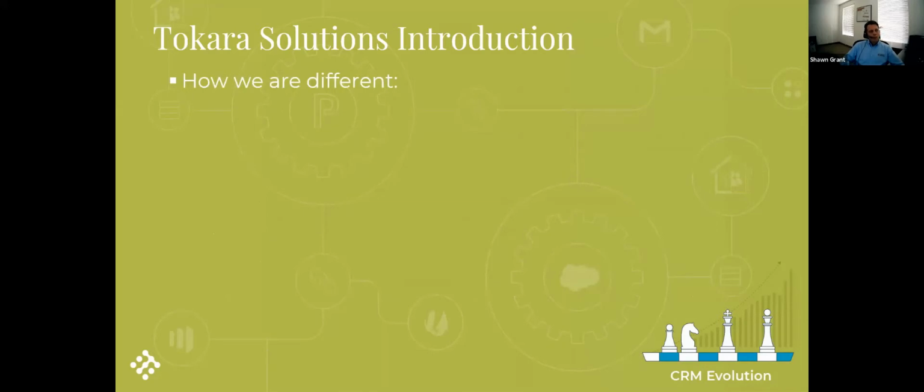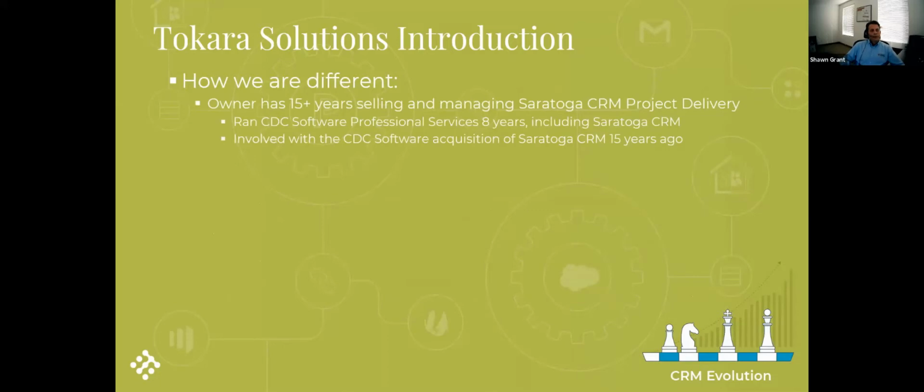Very good. So just a little bit more about Tokara and how we're different. I've been selling and managing Saratoga CRM project delivery for a little over 15 years now. I mentioned before, I ran CDC Software Professional Services for 8 years and North America Sales for 3, so I was there for 11 years at Pivotal CDC. I became involved with Saratoga when CDC Software acquired Saratoga. I was part of the due diligence team, went on site, and worked with Jenny Pang, Denise Rod, and a gentleman by the name of Bruce McIntyre, some of you might remember. I was involved with the professional services. When we acquired them, I managed Denise and she managed the team. That was the beginning of me learning everything there is to know about Saratoga, the product, and the customers.